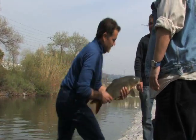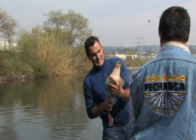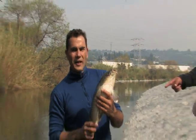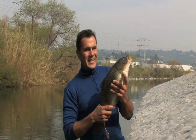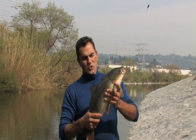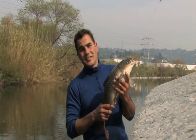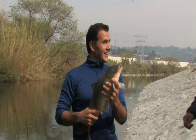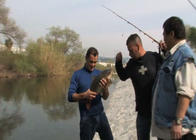There we go. Man. Look at that. You want this one? This is a carp. It's not native to California. Well, not to this river at least, but they thrive here in the deep parts of the LA River. Look at it. How old is this thing? That's like 5 pounds.